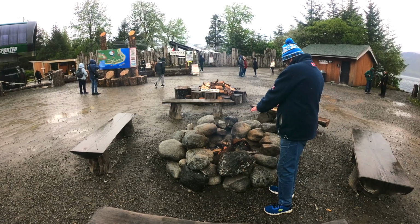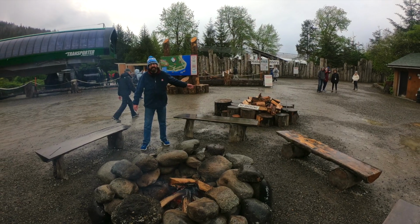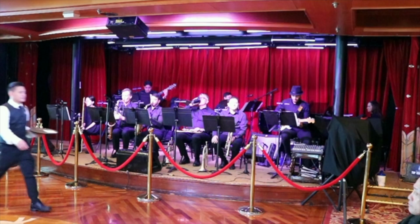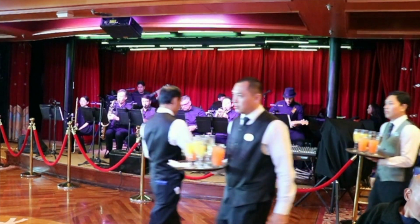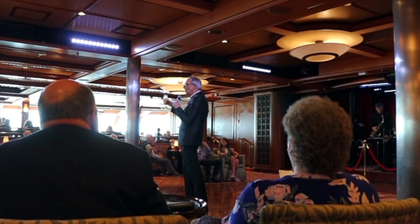Well, it was a quick stop in Icy Strait Point. We went to the cannery, never did get one of their Bloody Marys, but learned a few things about canning salmon. Very interesting. Anyway, back to the ship. Meanwhile, back on the ship, we attended the top tier event. I like to call it just another reason to have some free alcohol.